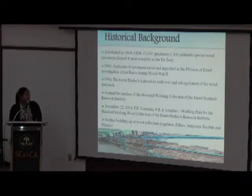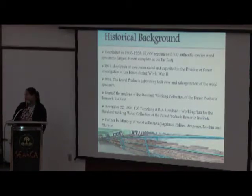Then in 1954, the Forest Product Laboratory, which is now the Forest Product Research and Development Institute, took over and salvaged most of the wood specimens because some of them were highly damaged due to the bombing. Then we formed the nucleus of the standard working collection of the Forest Products Research Institute. And then on November 22, 1954, Felix Tamola and Ma'am Lumibio prepared the working plan for the standard working wood collection of the Forest Product Research and Development Institute. Then further build up of these wood specimens was done with Lagrimas, Palisok, Aragones, Escobin, and Pitargue.